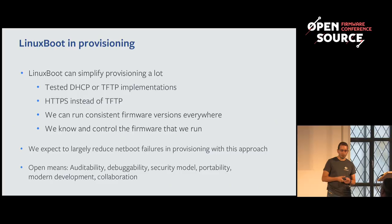For example, in this case, we use HTTPS instead of TFTP, which means we have a lot more bandwidth. We can download bigger images with more reliability in less time. But we can also use high-speed links and distant links efficiently. The other big benefit is that we can run consistent firmwares across the fleet.